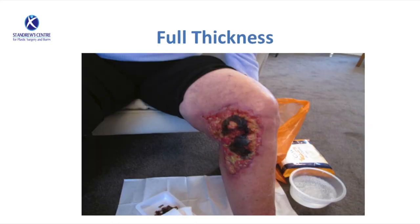Clearly this injury is full thickness. You can see the fat. These types of injuries, if small, or if the patient is unfit for any surgical intervention, may require conservative treatment. However, the vast majority will require surgery. If in doubt, always seek advice from your burn service.